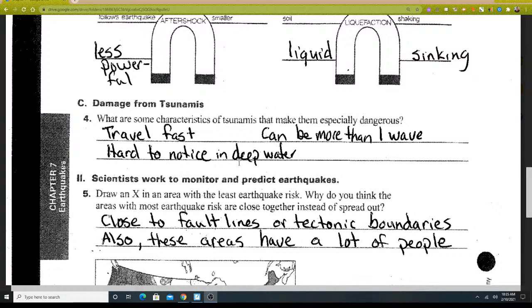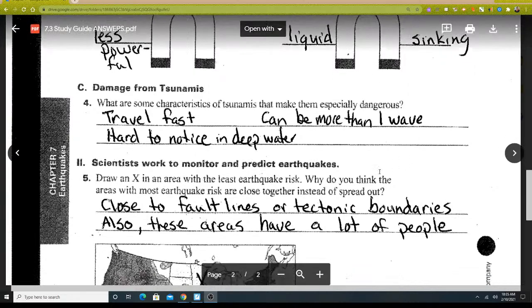She noticed that the water was pulling back from the ocean, pulling out like it was draining. All that water was pulling back and fueling that tsunami. And she told everybody to get off the beach. People that listened to her did. People that did not leave the beach lost their lives. So that's why tsunamis can be dangerous.